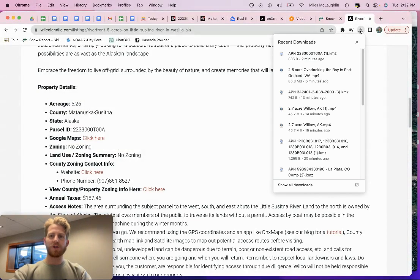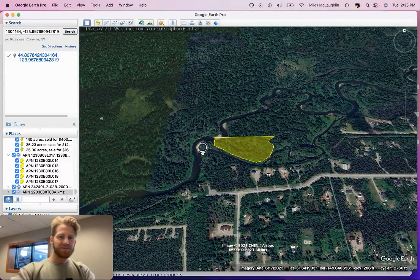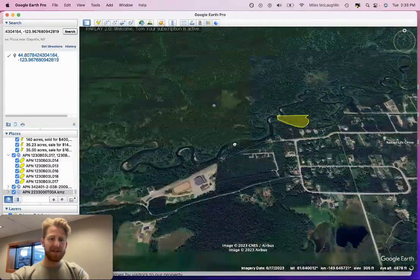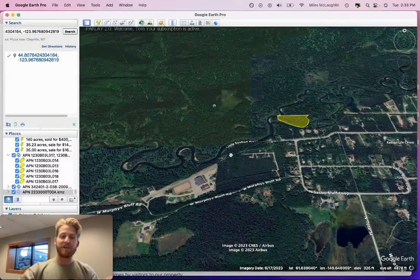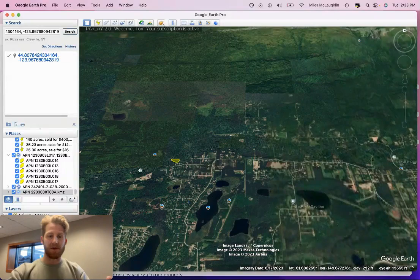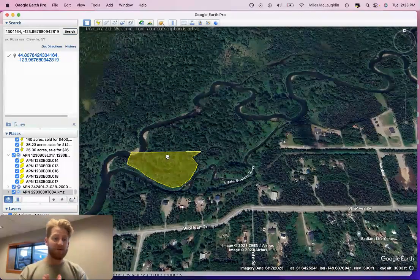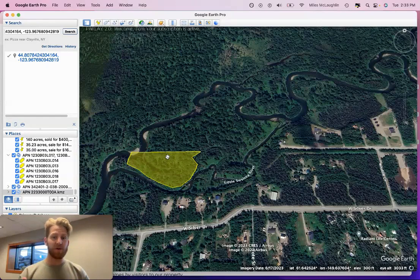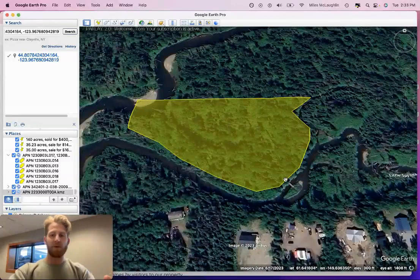The first thing I want to show you is I want to pull it up on Google Earth. So we talk about access. Access is going to be from the river. It's going to be the most logical for me. And there's going to be plenty of access points along the river here. So this exists. We sell a lot of these type of properties. These are fun recreational lots that are extremely private. They're off grid. There's not many zoning restrictions out here in Alaska. Just a really cool property for recreation.